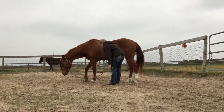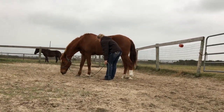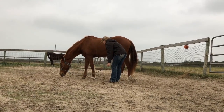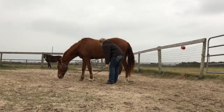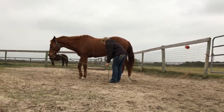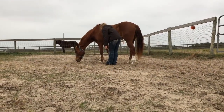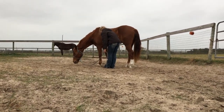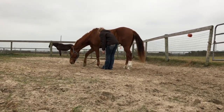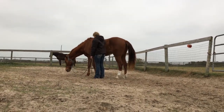Another recap from last time is that pawing can be a sign of thinking, but I want to see where he's going with it before I try to reward him for it. As you can see in this clip, he's kind of fallen asleep a little bit, so any amount of effort that he gives me, I'm going to reward. After the pawing, that little step he took in the back was nice.